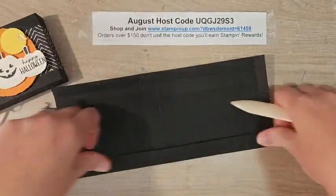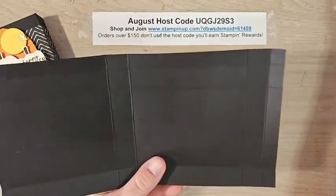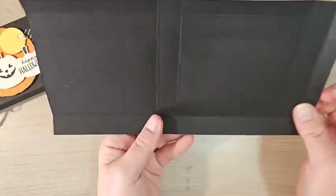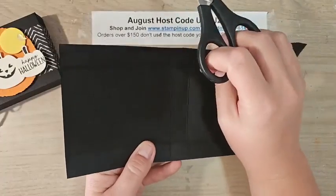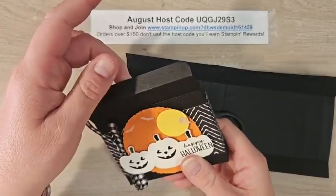All right, we're going to get all of these lines burnished. So that is everything. Now we just have a little bit of trimming to do on this one. Holding this in the landscape position, you have 2 score lines on the top. That's going to be your top. This 1/2 inch score line is going to be the little flap that tucks into your box.